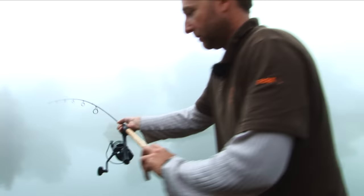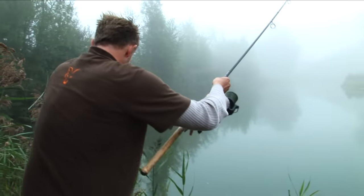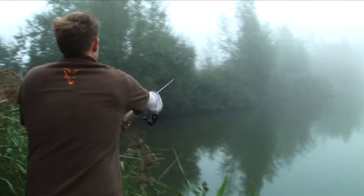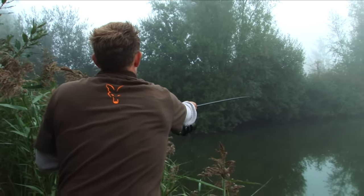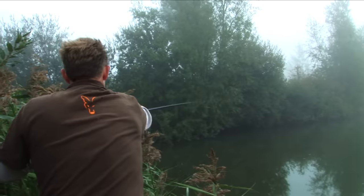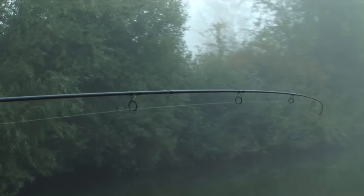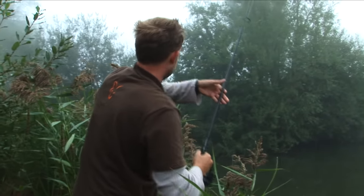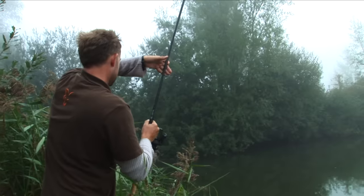I'm just going to have to get down here. There's a little tiny bay off to my left that cuts in, and he's gone right in there. He's not making it easy for me, is he? There he is, he's coming out now. That's not a bad fish at all. Slowly waddling around like most of the decent fish do.